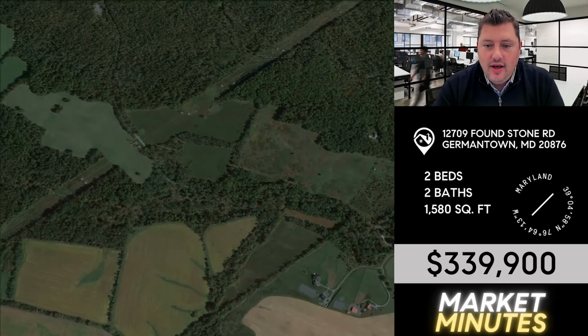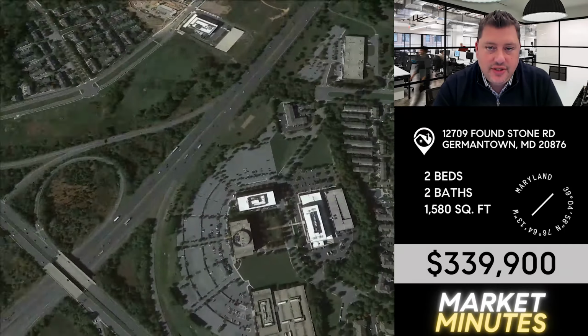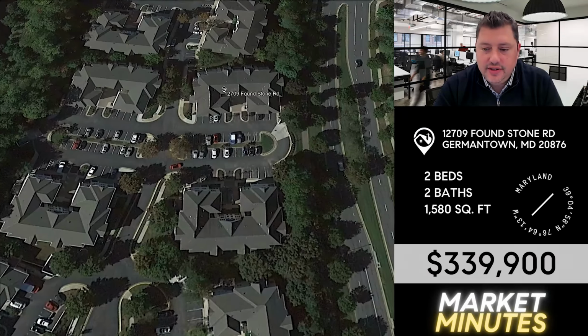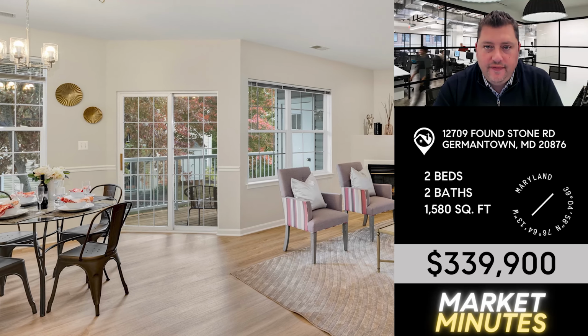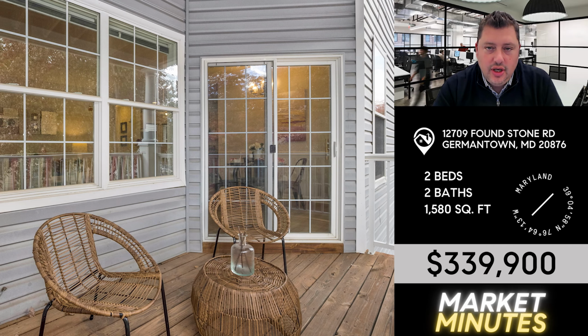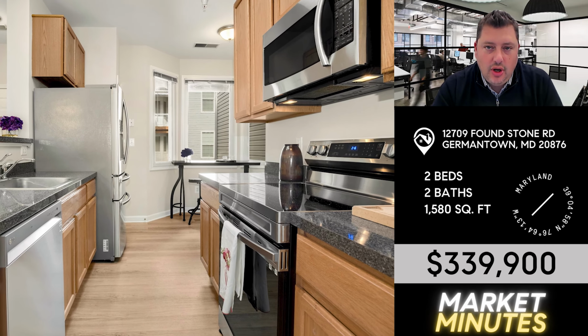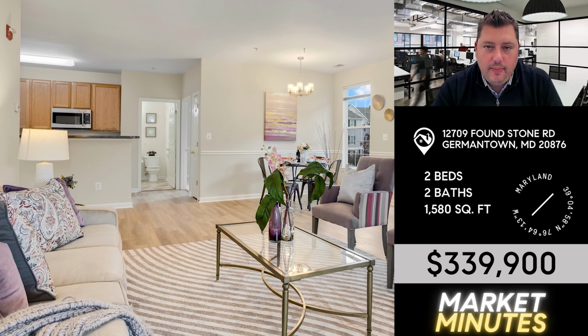All right, before we jump in, we've got a really great new listing. It just came on today. 12709 Foundstone Road in Germantown. This is right around the corner from Wegmans. Got a really nice open floor plan here with a fireplace, great covered porch, open kitchen, all new stainless appliances. We just put all new flooring and painted this place.